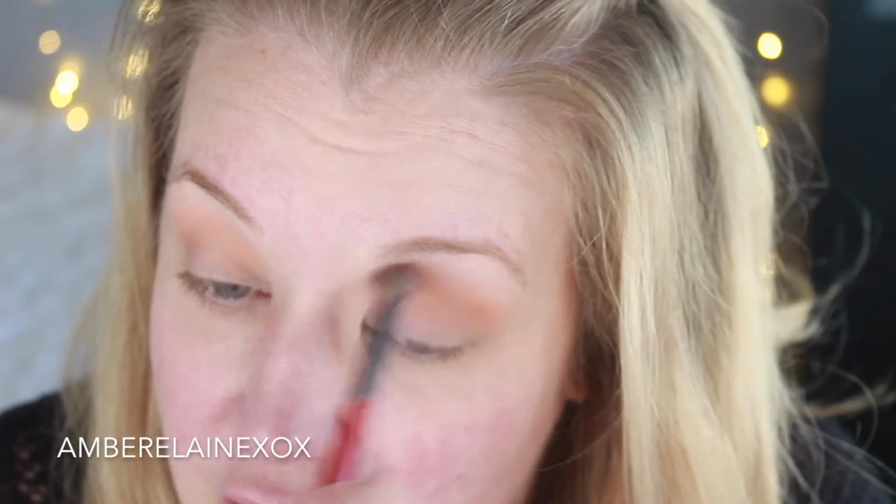And I'm going to run this through the crease. These blend themselves though, I will give you that. They might have kick up, but they blend themselves. You do not have to work too hard to blend these. There is not a second transition shade that's like one shade darker that I want to use.